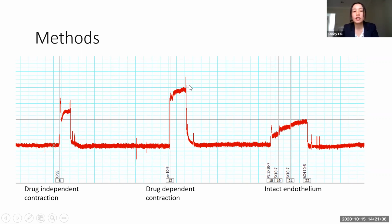So we also check the drug dependent contraction with phenylephrine. And also we check that there is an intact endothelium. So we pre-constrict these vessels, and we put in acetylcholine, which acts on the endothelial cells, resulting in vasodilation. So once we add it in, if endothelium is intact, we can see a decrease in vessel contraction, returning to baseline.